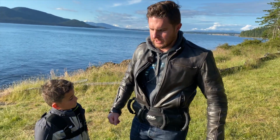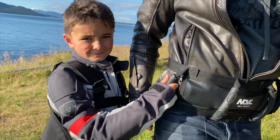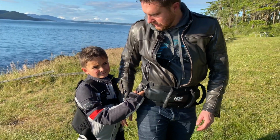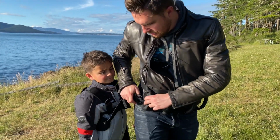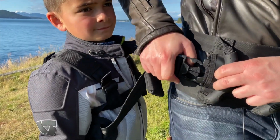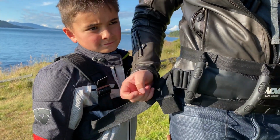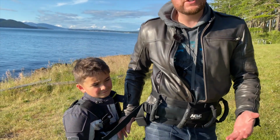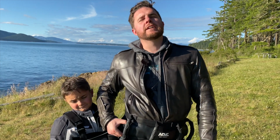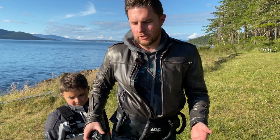So the nice thing is when we're on the motorcycle, we can grab the handles. Then the other thing we can do is these straps on Kalepo's harness attach into my belt. So when we're going down the road, we're actually going to be connected together. The one nice thing is this lets me feel what Kalepo's doing on the bike. So if he's ever leaning funny or if he's falling asleep, I can usually feel what's going on and make sure to correct the problem.